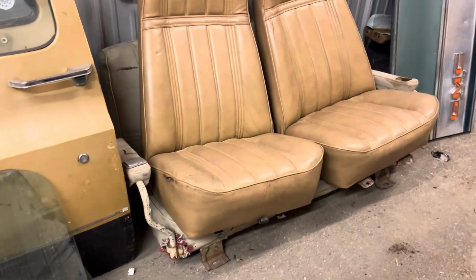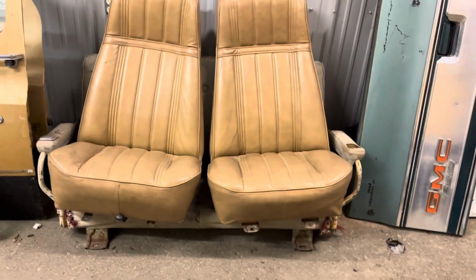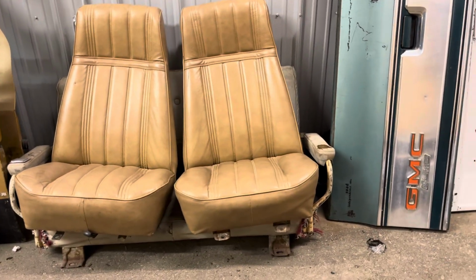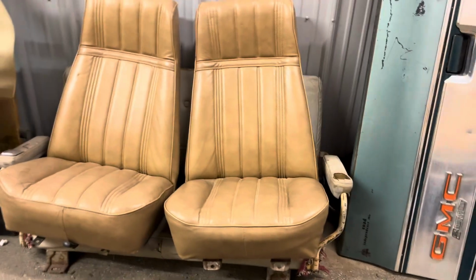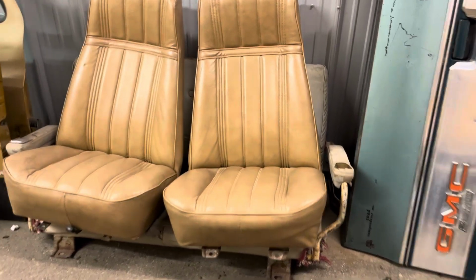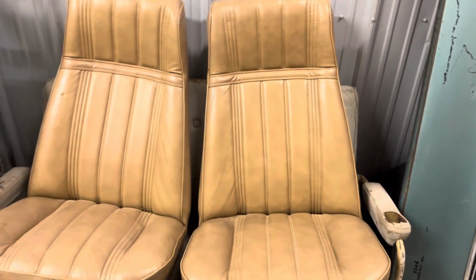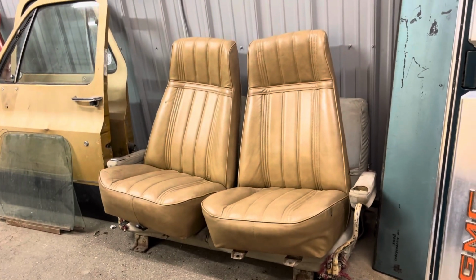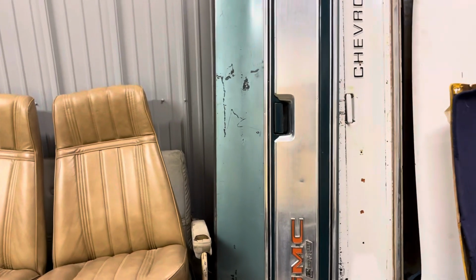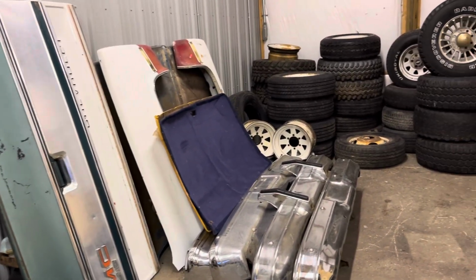Early Blazer rear seat. And then I also picked up a set of these. I believe they came out of a truck. This bracket over here on this seat has been modified a little bit, but check out how nice those are. Those are really, really nice bucket seats. I don't have any consoles, but they are nice. But just kind of makes you feel better. Got this organized. We can start getting more stuff in.